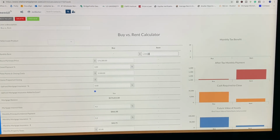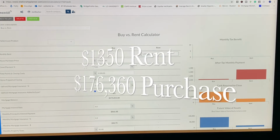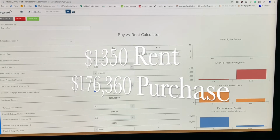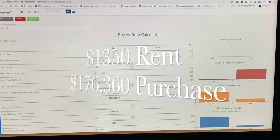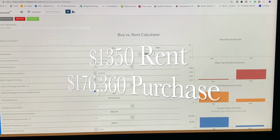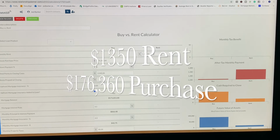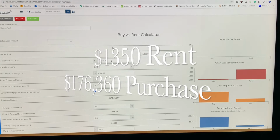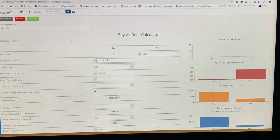So what we're going to do, take a look at this number here. We're going to put a rental value of $1,350. That's the cost to rent that 2-bedroom, 3-bedroom apartment or home. Although in a home, I believe it's going to be a little bit more than that, but that's a good value there. And we're going to look at a purchase price. For the calculation's sake, I'm going to put a purchase price of $176,300.